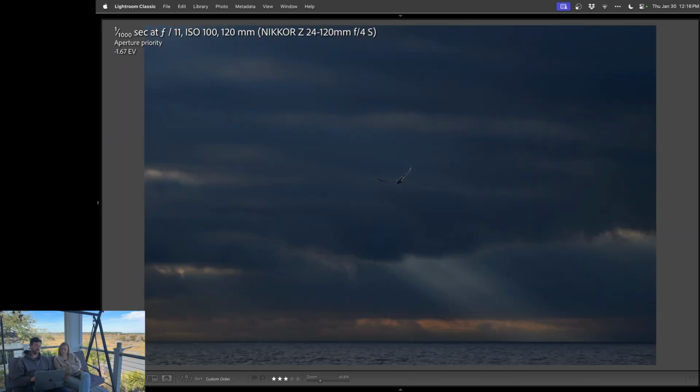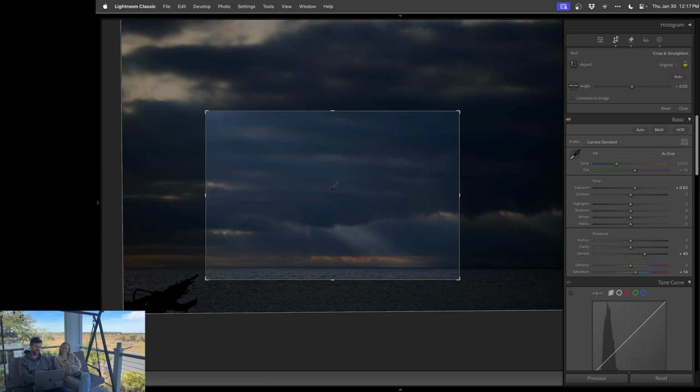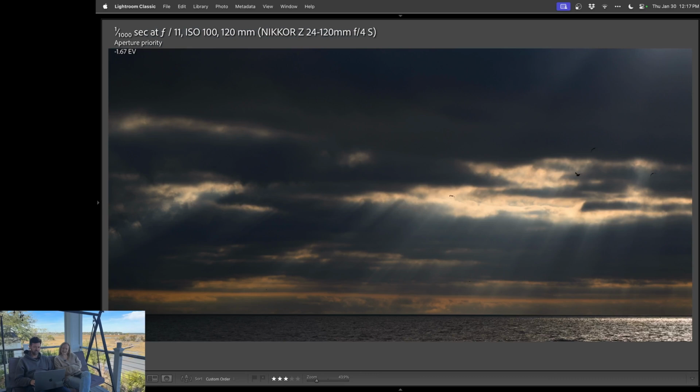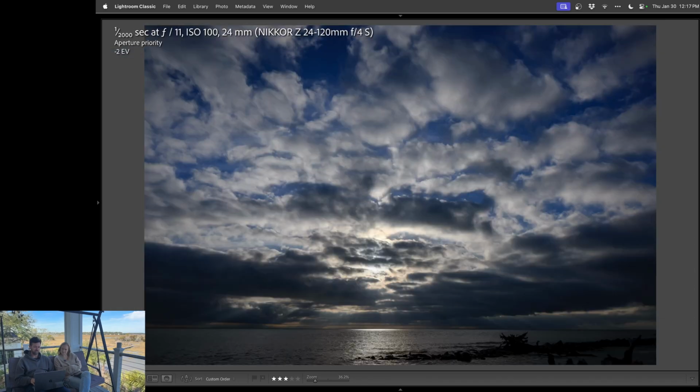I cropped that one. That's a crazy heavy crop for me. Let's see. Oh, yeah. That's a big crop on an image for me, but still plenty of resolution there. This one, there's a bunch of birds up in there, but none of them stand out enough. It's just more of the scenic again. Yeah, it was challenging. Just another scenic shot.